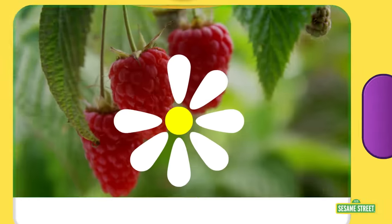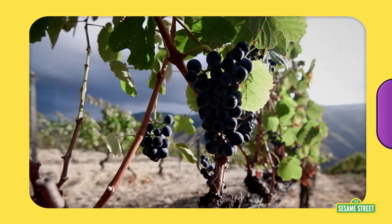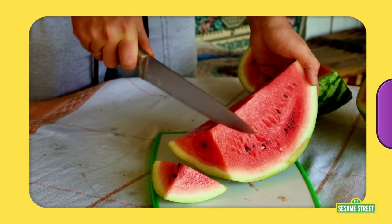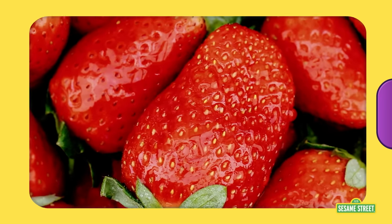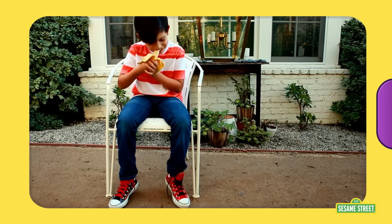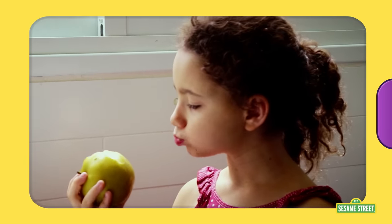Here we go. Fruits grow on plants, trees, and vines all over the world. They come in lots of different colors, shapes, and sizes. All fruits have seeds. Some are inside, and some are outside, like strawberries. You need to peel some types of fruit to get to the yummy part inside. Other kinds of fruit have skin you can eat.